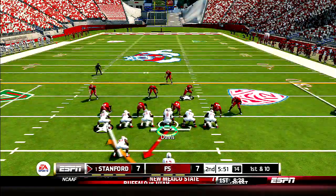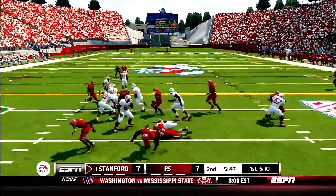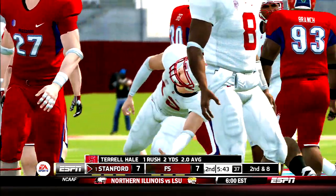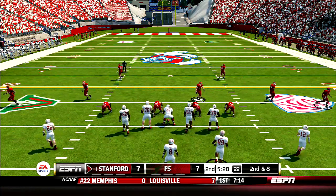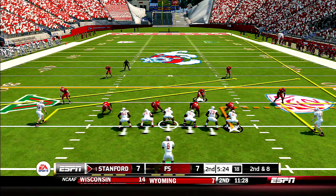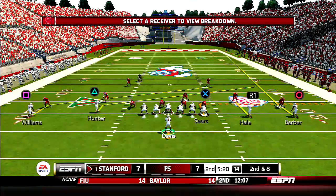1st and 10 now coming up here for the Cardinals as Davis here hands off to Hale. Hale is going to run this one there, and he's going to get about a yard or two, I would imagine, maybe lucky if we get 3. As we get to a 2nd and 8, I believe. 2nd and 8 coming up.